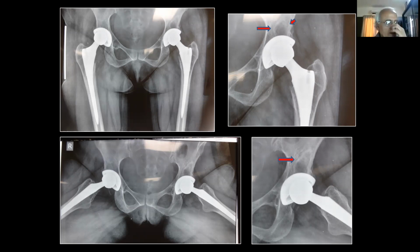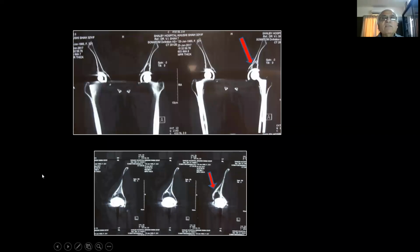Initially, we thought the osteolysis would take place along the screw, because the particles get a channel to work. So this is bilateral. The other side did not have much osteolytic lesion, but the left side had a much larger one. On a CT scan, look at the big lesion on the side, and that's another view of the CT scan. So this is the way we picked it up.